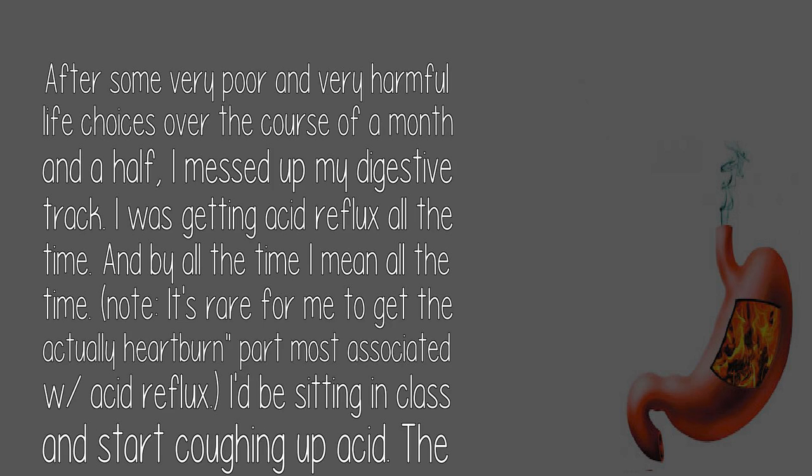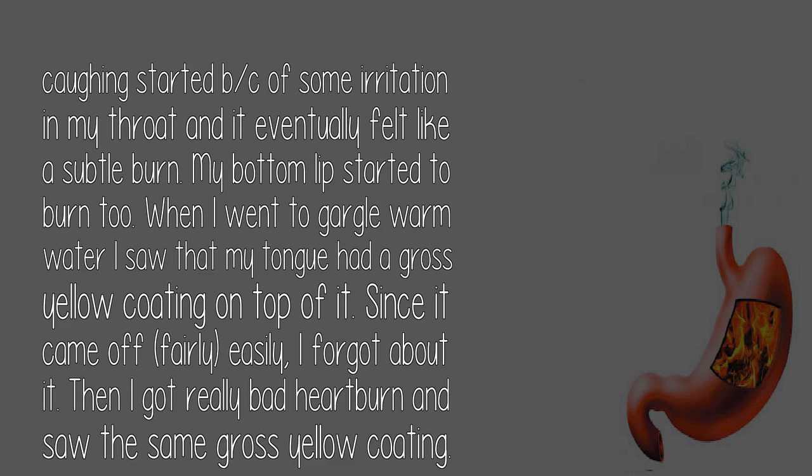Why it helps me. After some very poor and very harmful life choices over the course of a month and a half, I messed up my digestive tract. I was getting acid reflux all the time. And by all the time I mean all the time. Note, it's rare for me to get the actual heartburn part most associated with acid reflux. I'd be sitting in class and start coughing up acid. The coughing started because of some irritation in my throat and it eventually felt like a subtle burn. My bottom lip started to burn too. When I went to gargle warm water, I saw that my tongue had a gross yellow coating on top of it. Since it came off fairly easily, I forgot about it.